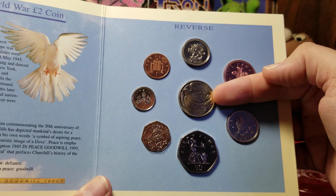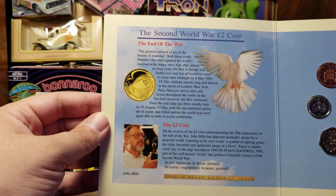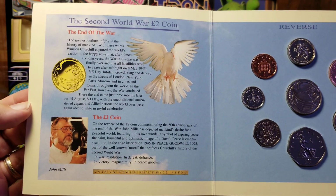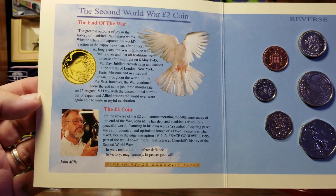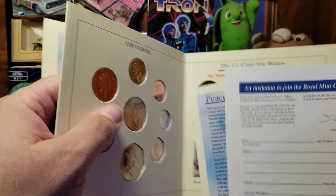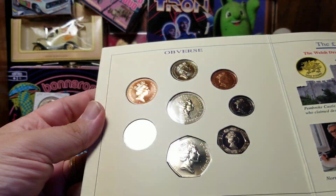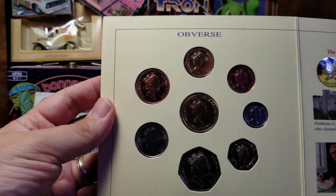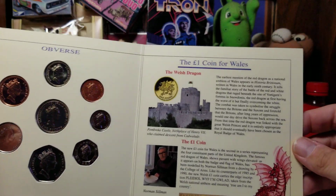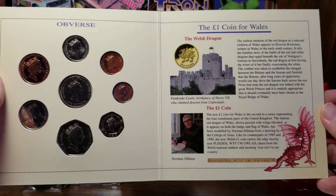And then here is the specialty coin, the £2 specialty coin. And as we look over to this side, it describes the £2 coin as the end of World War II in 1945. So this was the 50th anniversary of VE Day. It has the description of that. On this side, we have, of course, the head side of all these. It's a different portrait than the other one that they were using in 1995, where she was wearing a crown. So a little bit of a younger portrait. And then over on the right-hand side, we have the description of the Welsh Dragon £1 coin that was used in 1995.